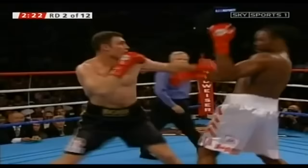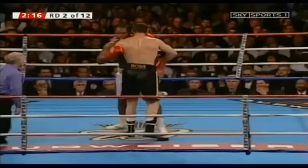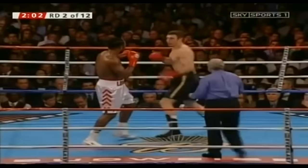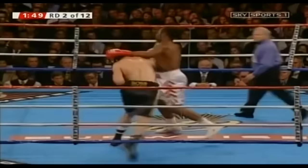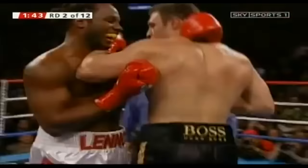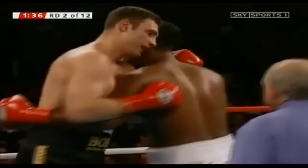And yet again, his quick hands troubling the long reigning champion. A little bit of sharpness early on. There might be ring rust. Over a year out of the ring, it's the longest break in his career. Taking this at 2 weeks' notice, and Klitschko gets it with the right hand. And Lewis wants to hold. He's hurt by that. Klitschko has got him a bit wobbly here. Lewis is in trouble here in round two.